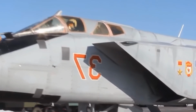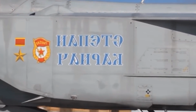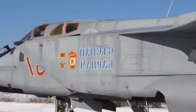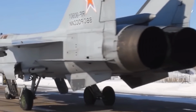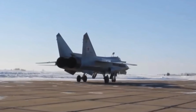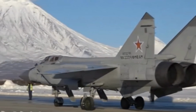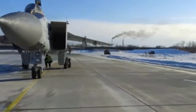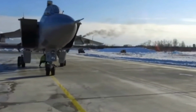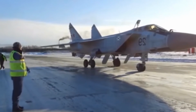The sweep angle of the main airfoil is 41 degrees, and leading edge extensions with a sweep angle of approximately 70 degrees have been added to the MiG-31 wing roots to enhance maneuverability at high angles of attack. Each wing leading edge is divided into 4 hydraulically actuated flap sections that deploy to a maximum of 10 degrees. They also function in an automatic mode as maneuvering flaps. The wing trailing edges have a large inboard flap section that deploys to a maximum of 30 degrees and allows the aircraft to do some incredible maneuvers.